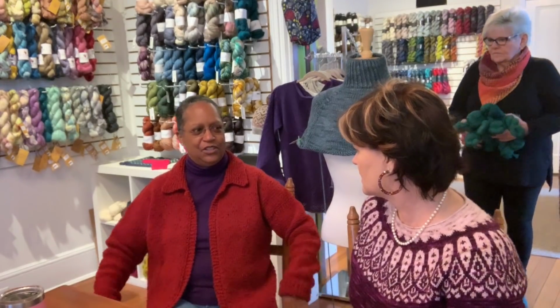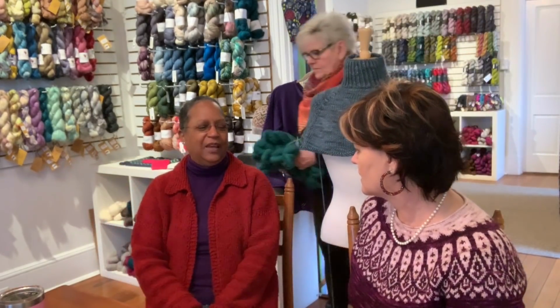It's made out of a bulky. At one time, Donegal Tweed used to do a bulky. So it's a bulky, and it's an interesting construction. You start at the back and knit it over. I don't know the name of it. Oh, I love it, Heather. Oh, this is almost your color. It's kind of tealy. I changed it just a little bit because I thought it was just a tad loud before. I love it.